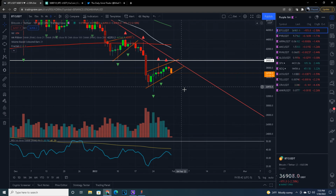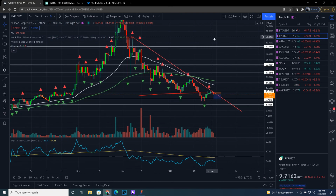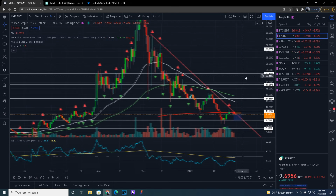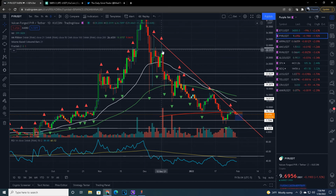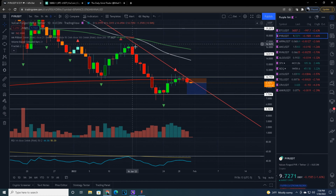So right now I am looking for short positions, and I will show you two that I'm in currently and how to use a simple trading method. It's simply just looking at trend lines. So here, PYR Vulcan Forge, it's a token on KuCoin, and you can see we've got hard rejection, and then we have our third rejection here on the trend line. And there were others that rejected before we even really got a clean touch of the trend line, and still it got close and rejected off.